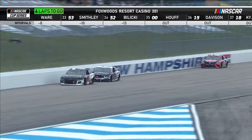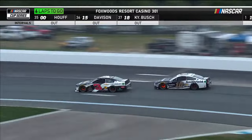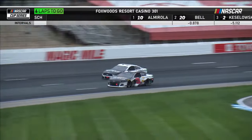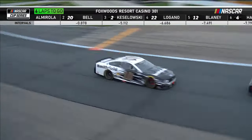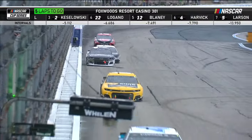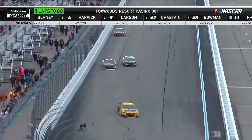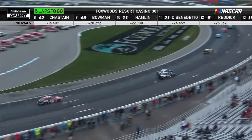Eric just not able to really run the line and maximize what he was doing in turn 1 and 2 there. Look at the brake temperature on the 10. Front rotor's glowing as he tries to get to the outside of the 3. Oh, he wants to be right on that quarter panel. Can't do it. Christopher Bell getting closer. Now Almirola saying, look, I need the spot. Almirola's going to get aggressive right here. What's the 3 going to do? Oh, he's going right on his quarter panel.